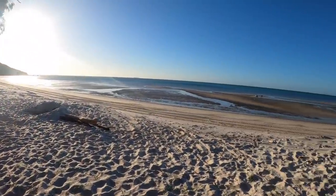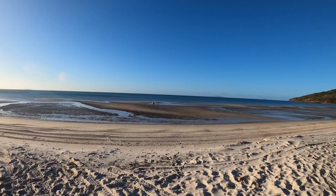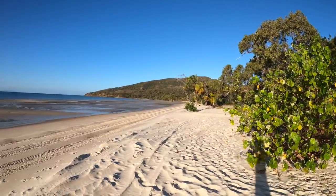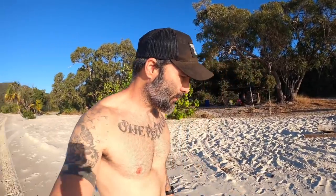I'll spin you around. The kids are down there having a go at it. Absolutely beautiful, guys. Connies Beach on Cape Flattery. If you've never been, this is definitely a place you need to come. Anyway, I'm going to have myself a few more beers and cook something up for tonight. So I'll probably see you then.